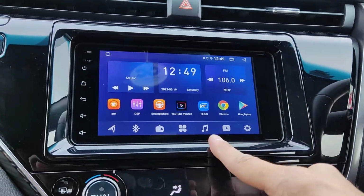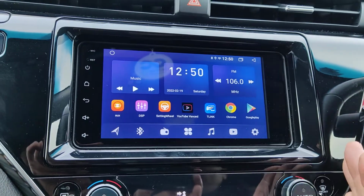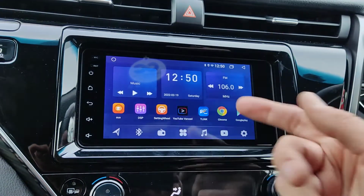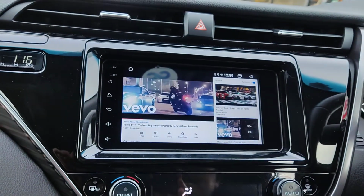You can play music from USB. You've got two USBs. You've got Google Chrome and Google Play Market. You can download whatever you like, and the most important thing is YouTube. You can watch and listen to YouTube.